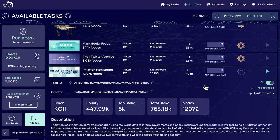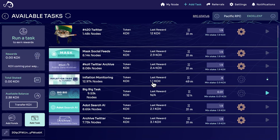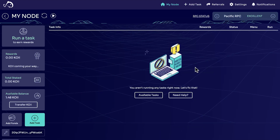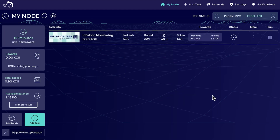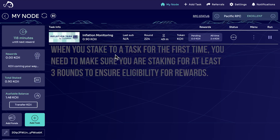And we can see some information when I open it up, and all I have to do is click the play button and then run task, and then wait a short period of time. And after a brief moment, the task should appear in your My Node page. So as you can see, the task appeared, and we are currently earning rewards, and 118 minutes until I earn my next batch of Koii. So it's as simple as that.